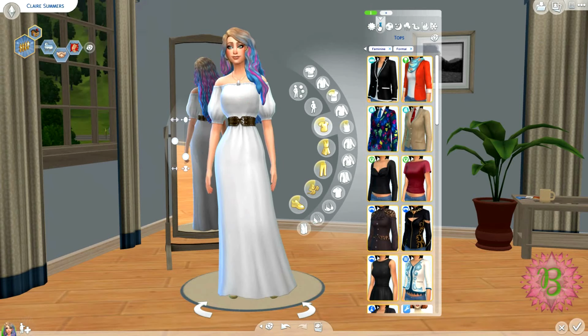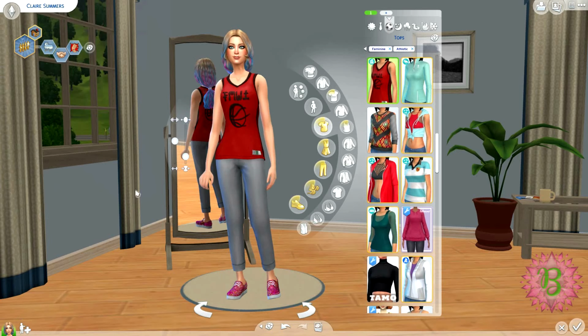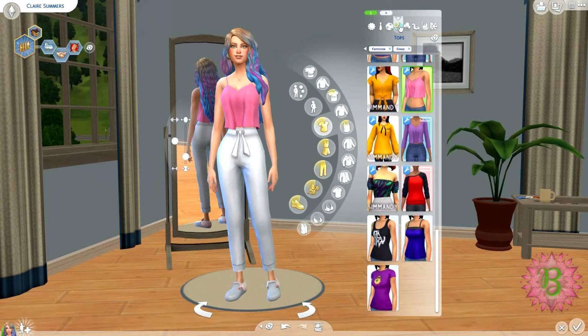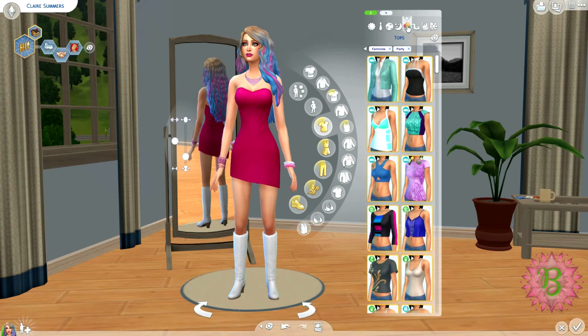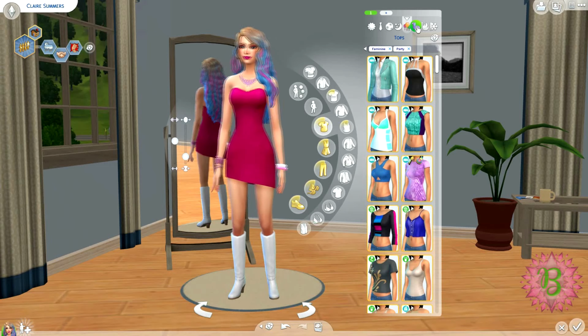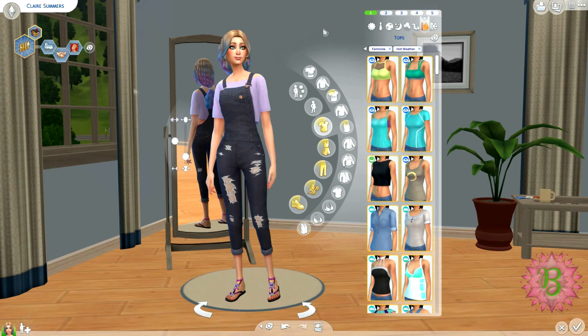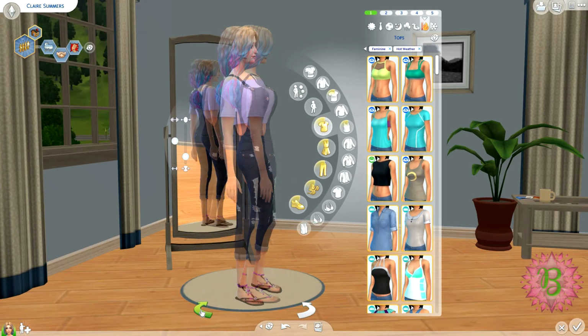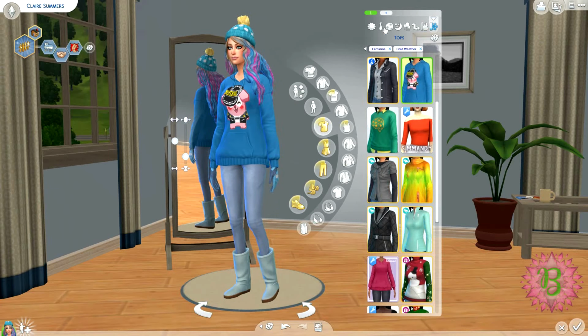And then here is her formal outfit. Her athletic wear. Her sleepwear. Her party wear, her swimwear, her hot weather outfit, and her cold weather outfit.